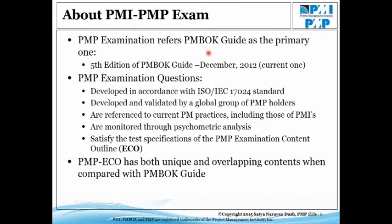I got certified on third edition. Fourth edition came in 2008, fifth edition came in 2012. So if you look at every 4 years, PMI actually releases a new edition of the PMBOK guide. So I am expecting by December 2016, another edition of the PMBOK guide, the 6th edition, might come up. The reason they evolve is because project management as a profession is also evolving.